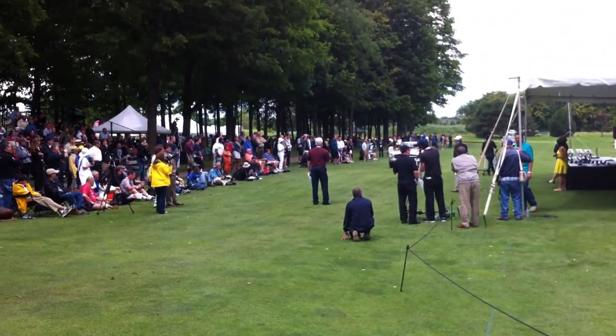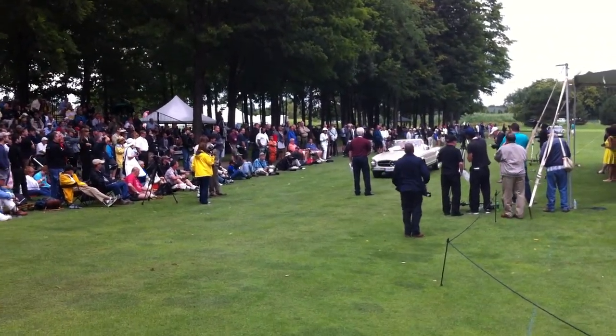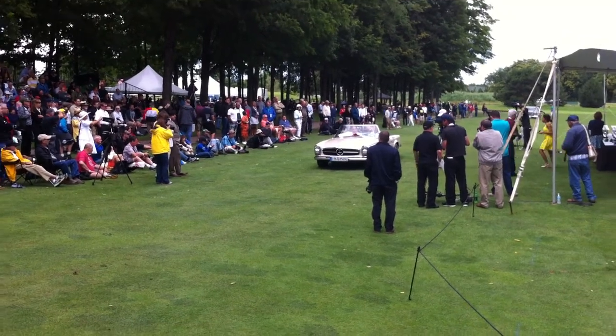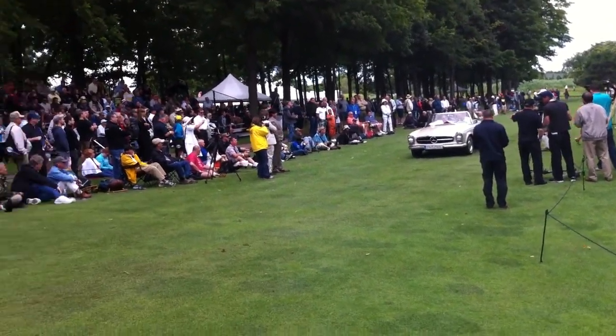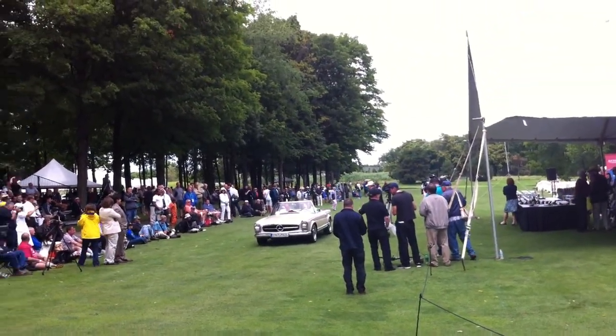See right now is the Pagoda vehicle. This is a 1967. Is this the 67? Yeah, this is a 67 Mercedes 250 SL, Alex Dirjak, Broadview Heights, Ohio. This is the original car, isn't it? Unrestored? Yeah.